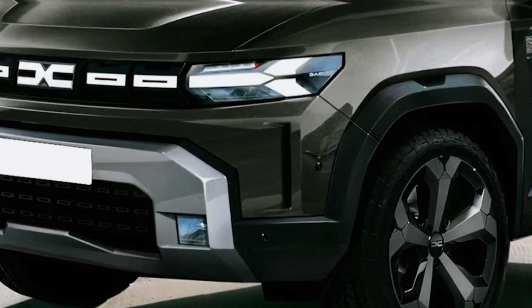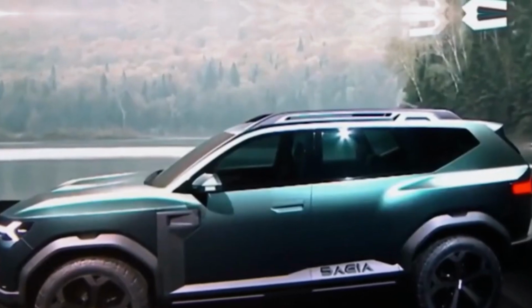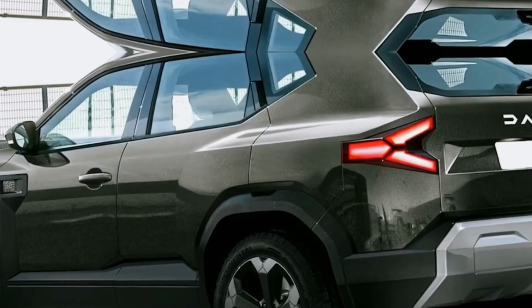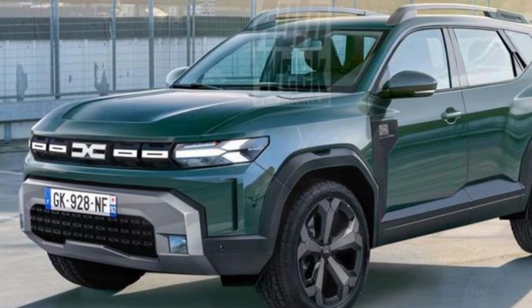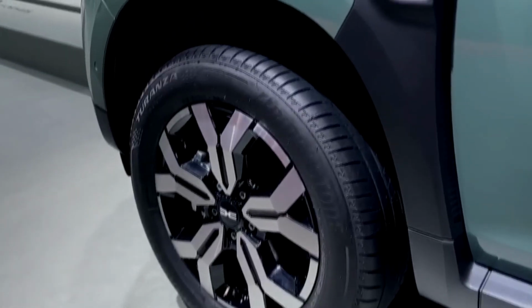This makes it one of the most affordable SUVs on the market. The all-new 2024 Dacia Duster is a great choice for anyone looking for an affordable, reliable, and stylish SUV. It offers a spacious interior, a variety of features, and a comfortable ride. If you're looking for a new SUV, be sure to check out the 2024 Dacia Duster.